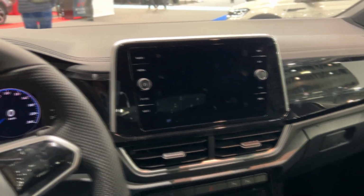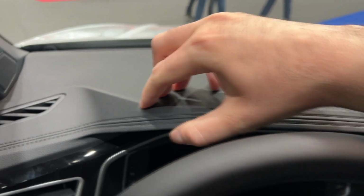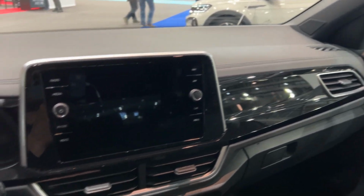Okay, and now let's immediately jump on the dashboard. Look at this, soft touch. I'm not sure if camera is catching it, but definitely they improved the materials inside, which is great, and I'm sure the potential buyers will love that.